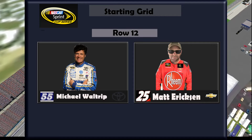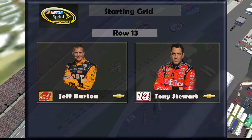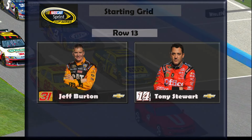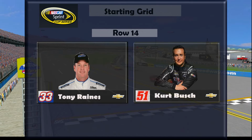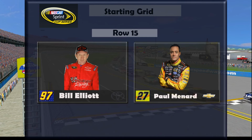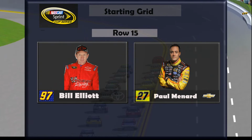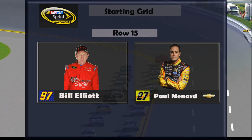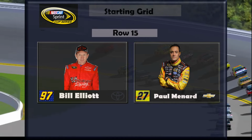Row 12, we have Michael Waltrip, and there we are, right beside him. We're starting in 24th, way in the back, but it doesn't matter where we start here at Talladega. Row 13, we have Jeff Burton alongside Tony Stewart. Row 14, Tony Raines and Kurt Busch. Row 15, Bill Elliott, a two-time Talladega winner, who one time came back from two laps down under green to win this race back in 1985, alongside Paul Menard.